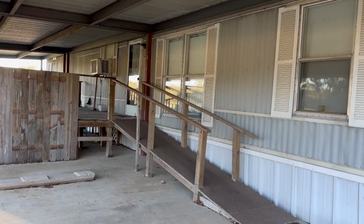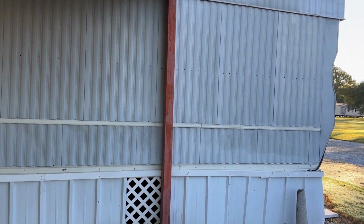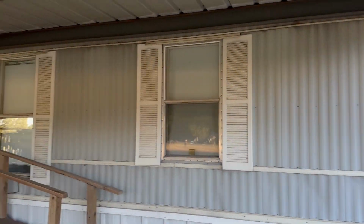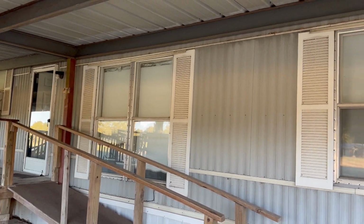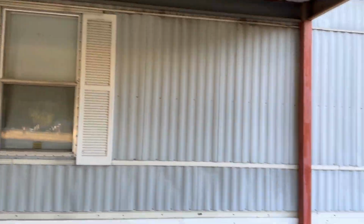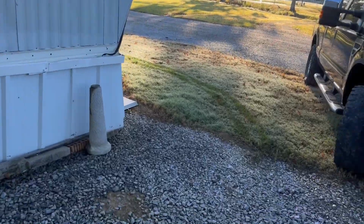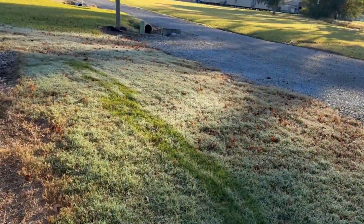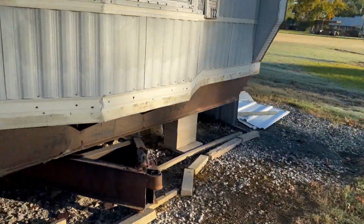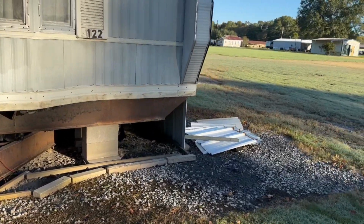Should you invest in an older mobile home? The answer to that question is yes and no. Yes, because if you find a home that's in this condition, this home is a 1992. If you find a home in this condition, you have a great deal. This home is in almost immaculate condition compared to other homes that are much newer than it.